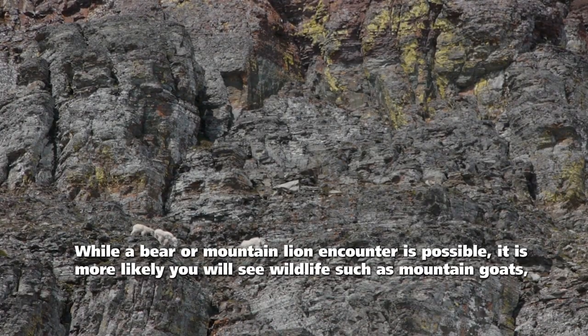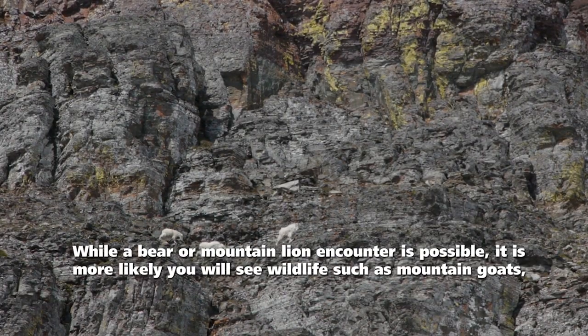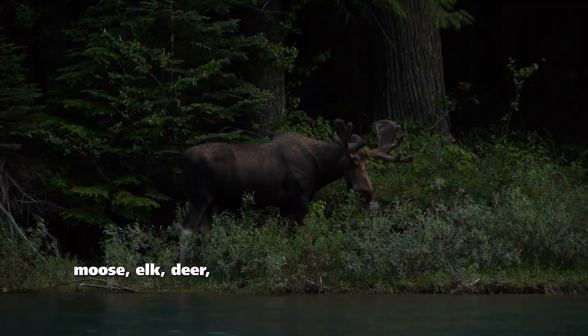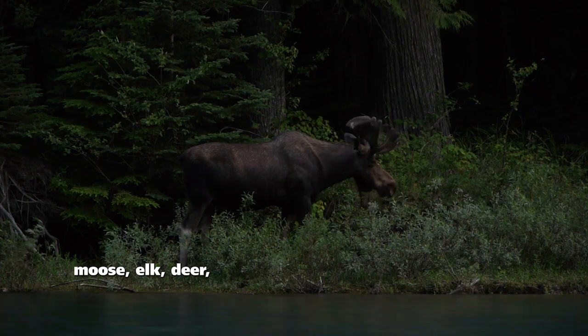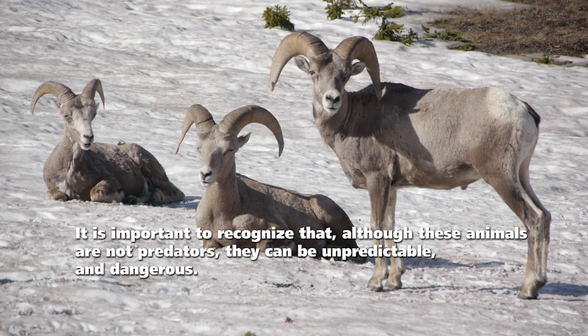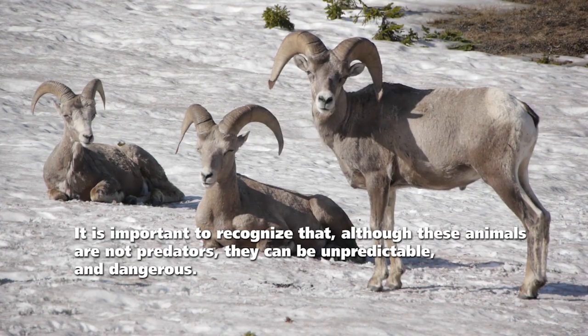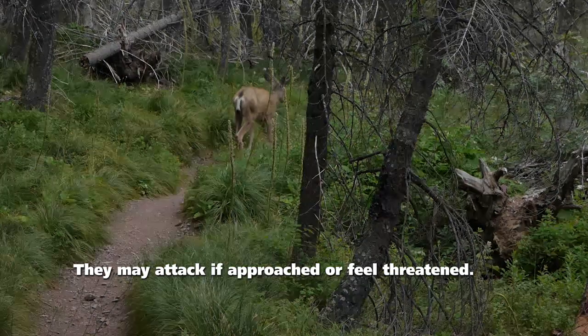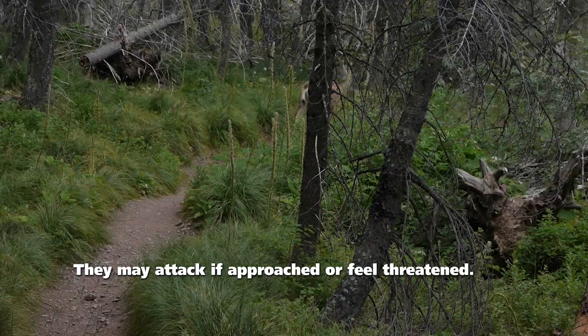While a bear or mountain lion encounter is possible, it is more likely you will see wildlife such as mountain goats, moose, elk, deer, and bighorn sheep. It is important to recognize that although these animals are not predators, they can be unpredictable and dangerous. They may attack if approached or feel threatened.